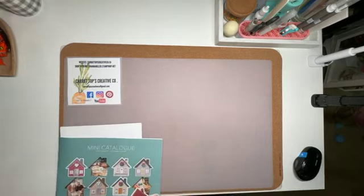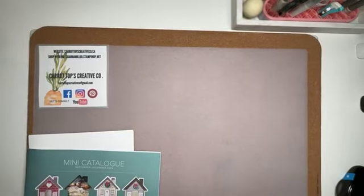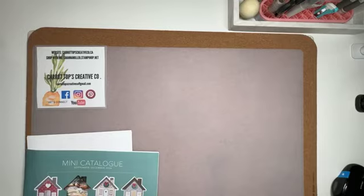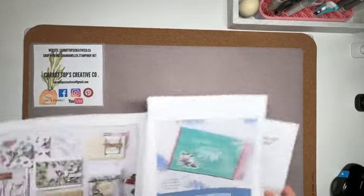Another thing I want to point out is, let me just rearrange my desk here. Got too many things out. And let me get you zoomed in here. Whoops, sorry. There we go. And I'm still drooping for some reason. Oh, I'm telling you.